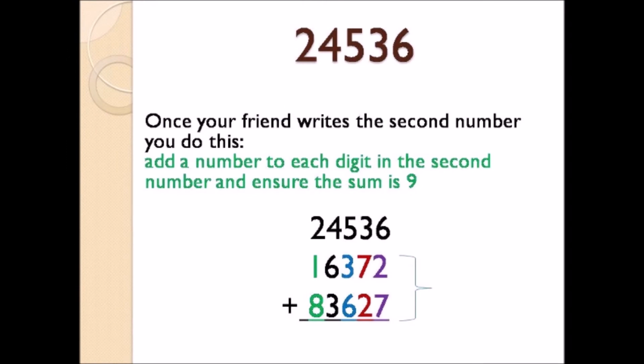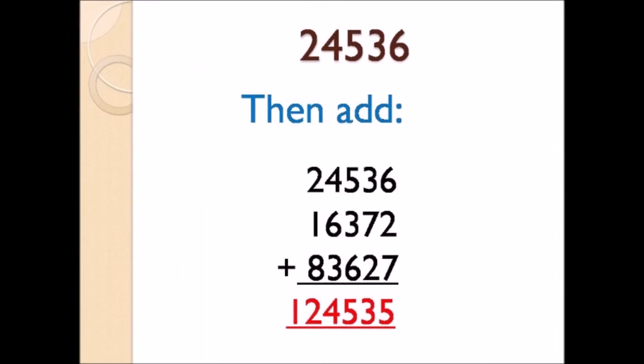Now, once your friend writes the second number, you do this. Add a number to each digit in the second number and ensure that the sum is 9. So 7 and 2 is 9, 2 and 7 is 9, 6 and 3 is 9, 3 and 6 is 9, 8 and 1 is 9. So you do it pretty fast. Don't go slow on that. You write it fast to make it look as though you know exactly what you're doing and you are this great mathematician and this great genius and this great magician. So you do it fast because it's easy to see the two numbers that add to give you 9.